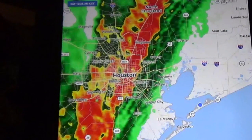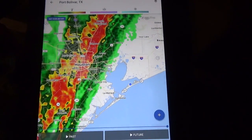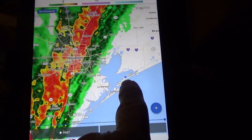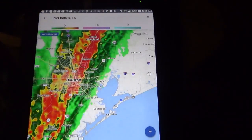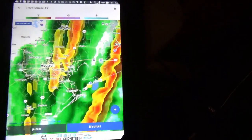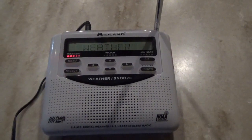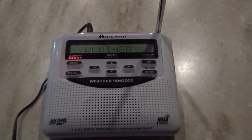And then came the storm. This is what the weather radar looks like right now. We're right here at this little blue dot. And when I hit the future button here, it's looking kind of ugly. A tornado watch remains in effect until 4 a.m. Central Standard Time for southeastern Texas.